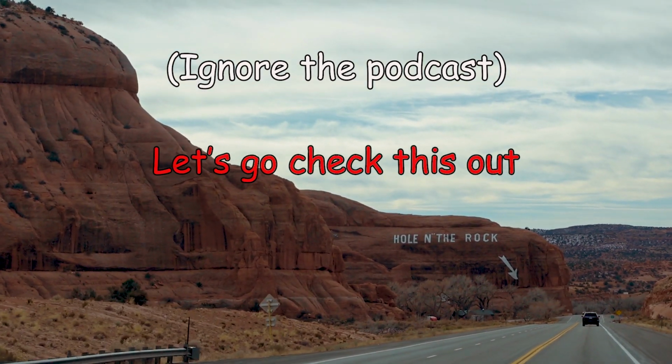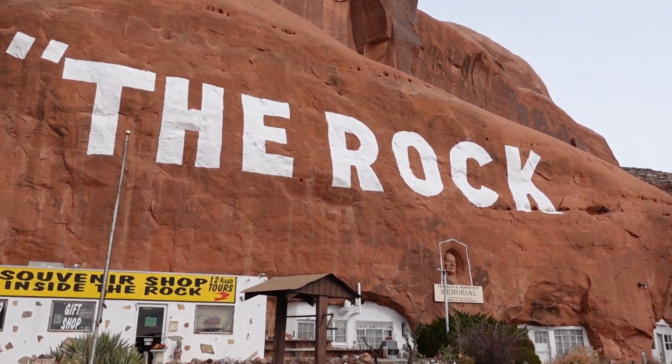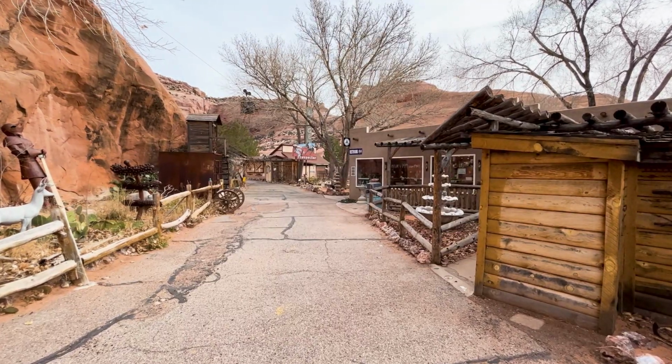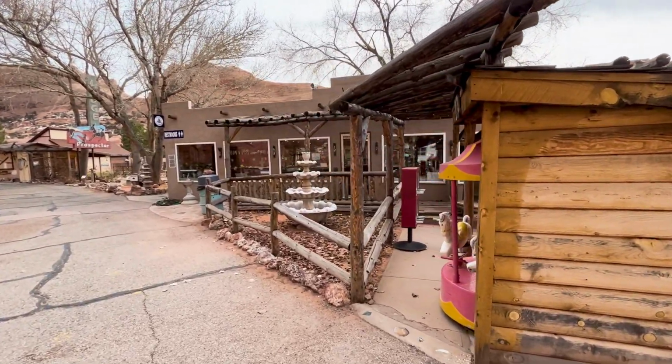Let's go check this out. Directly south of Moab and right off of Highway 191, you can find this unique string of gift and souvenir shops. This place has all sorts of fun little jokes and decorations.